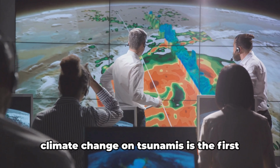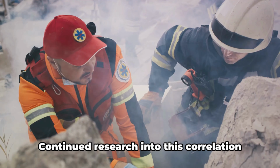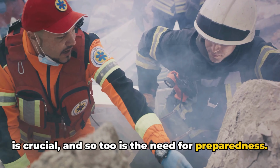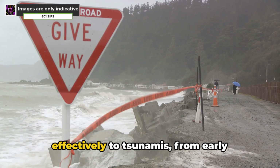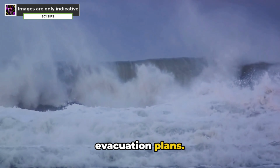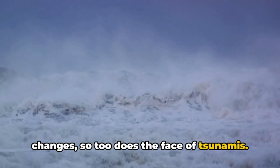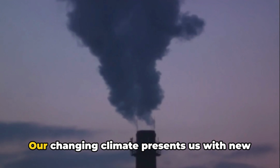Understanding the potential impact of climate change on tsunamis is the first step towards mitigating their effects. Continued research into this correlation is crucial, and so too is the need for preparedness. Coastal communities must be equipped with the knowledge and tools to respond effectively to tsunamis, from early warning systems to comprehensive evacuation plans. The reality is clear. As our climate changes, so too does the face of tsunamis. It's in our hands to understand, prepare, and adapt. Our changing climate presents us with new challenges, but with knowledge and preparedness, we can face them head-on.